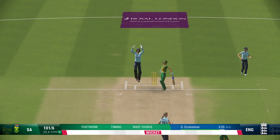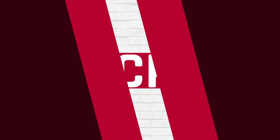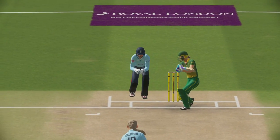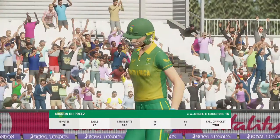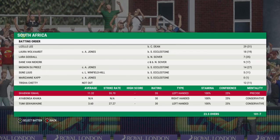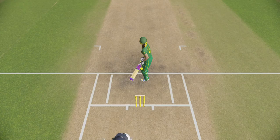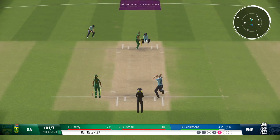And it's gone all the way through. Great catch. An innings that promised much and really, in the end, delivered very little. Pretty disappointing all round. Ismail comes into bat, has performed well over the last few matches and is in really good touch.